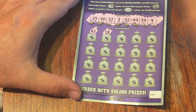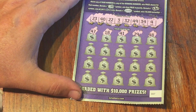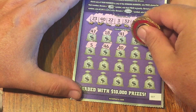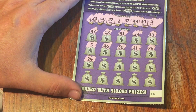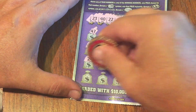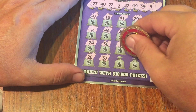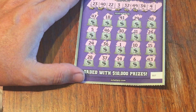No 47, no 18, no 41, no 29, no 48, no 5, no 46, no 30, no 11, no 26, no 24, no 36, no 1, no 10, no 15. Last row. No 28, no 37, no 14, no 6. In clutch corner, no 43. So nothing on our first $20 $10,000 Loaded.